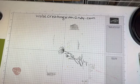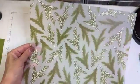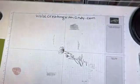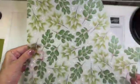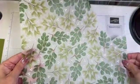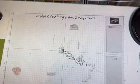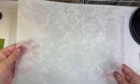So it has one that is like evergreen branches. It has one that is like the other leaves that are in the set, which I've used some of this already. And you can see that white is almost a little shimmery on there. And then it has one that is just like a textured white. Yeah, that's showing up pretty good.